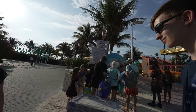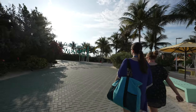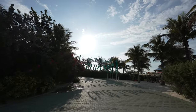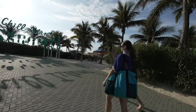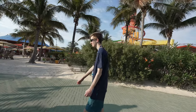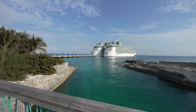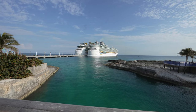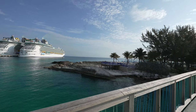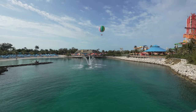All right, so to get to our cabana, you gotta go to Chill Island. And that's right here, because you know what? We're just a kind of chilling family. Yeah, yeah. No? No, guess not. That's a teenage look right there. All right. Another good look here from Chill Island. Very cool. Oop, the balloon's going up.